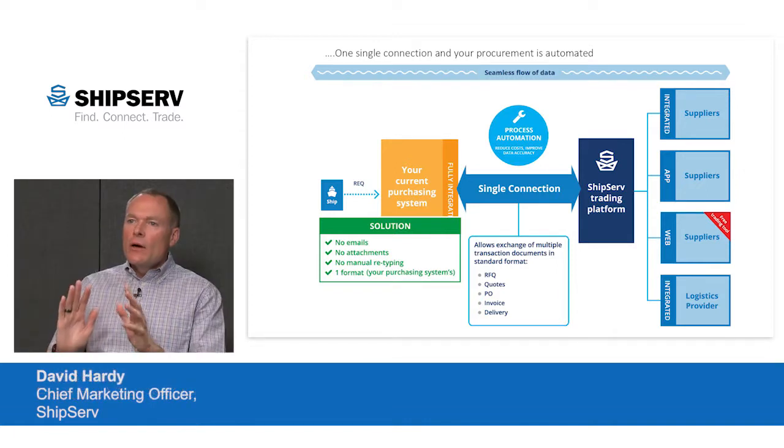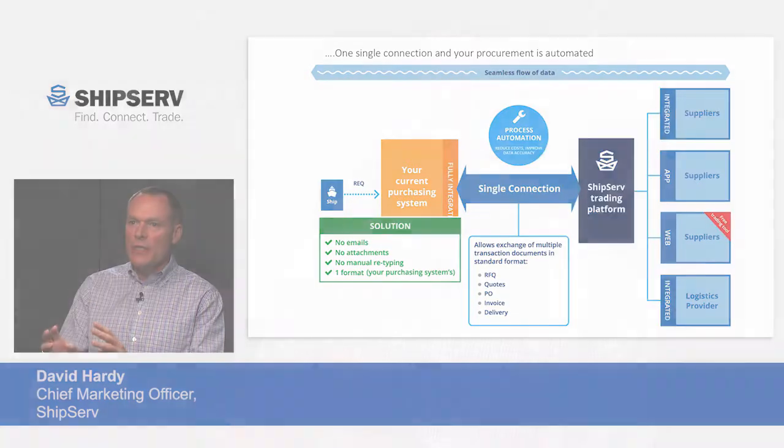So Don, that is where ShipServ can benefit significantly in terms of transaction efficiency. Another area of benefit is where a purchaser might have the challenge of finding a supplier in a new port or for an item that is quite a rare item. How does ShipServ help in those instances?